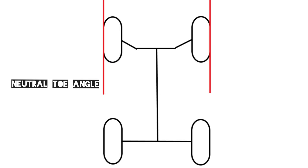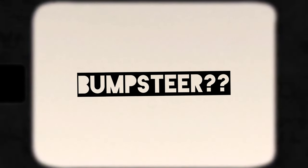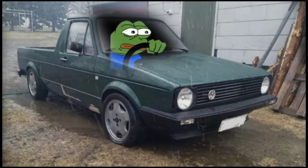So here we have neutral toe angle where the wheels are pointing forwards. This is the negative toe angle that you just saw, and we want to get rid of it. So, what can we do about it? Let's find out. So, what is Bumpsteer?